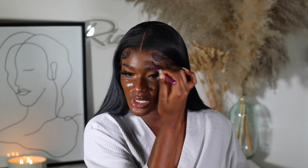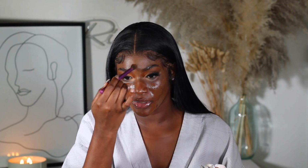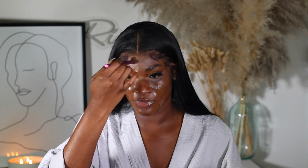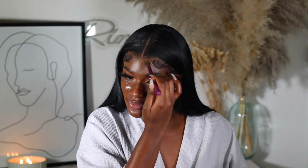Y'all see how this foundation is a perfect match? Like, look at her. This is literally my skin. This is another layer of my skin. And I'm using my brush that I use for my brows. I'm just using that on my forehead because right now I don't have much of a forehead. And again, I don't want like makeup all over my edges. And this brush is small enough to help me blend the foundation, and then it's also dense enough to blend out the foundation and give it that like flawless effect.